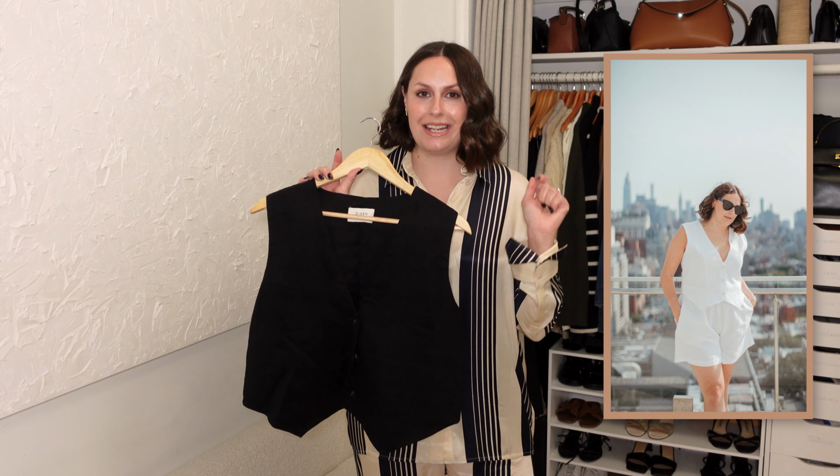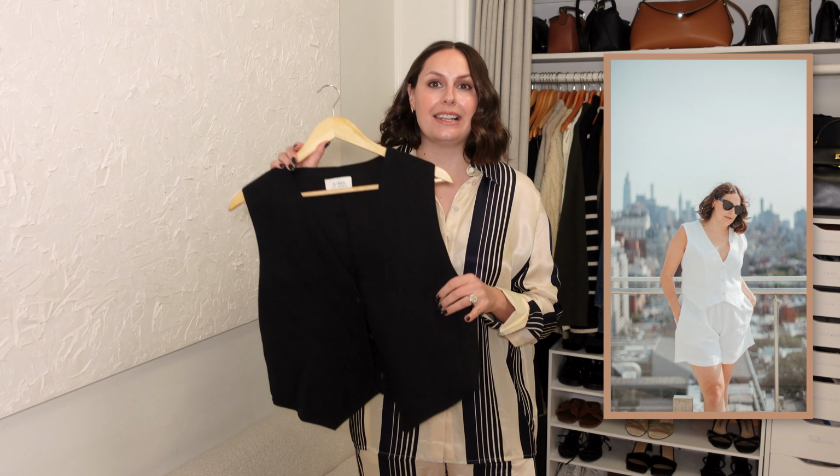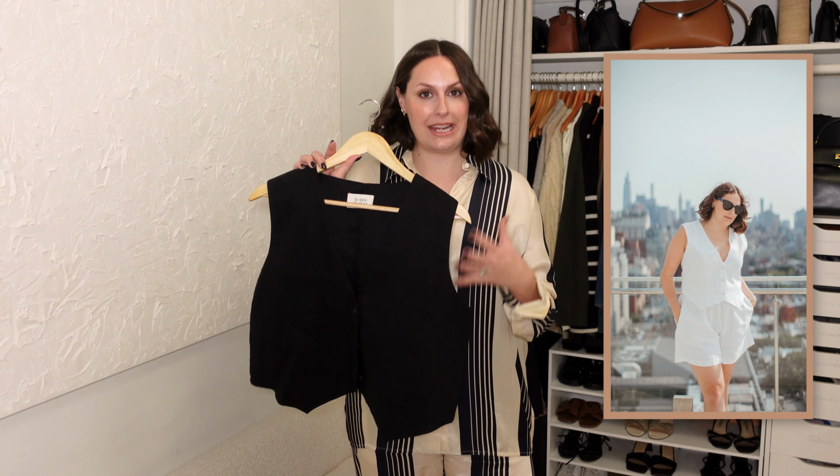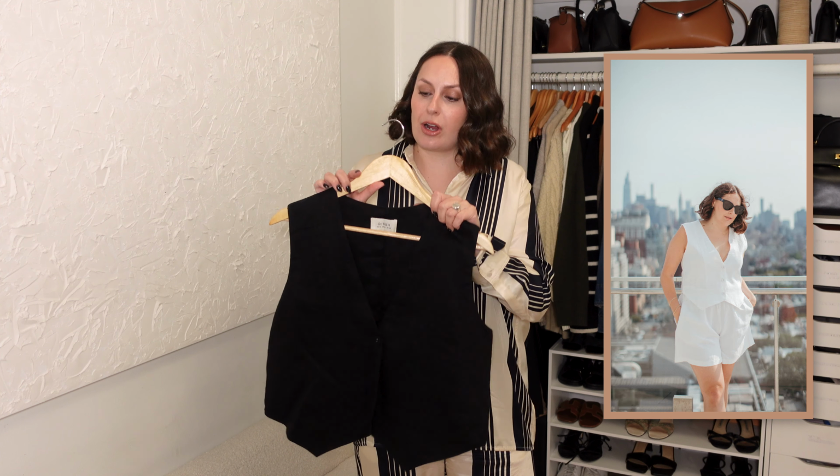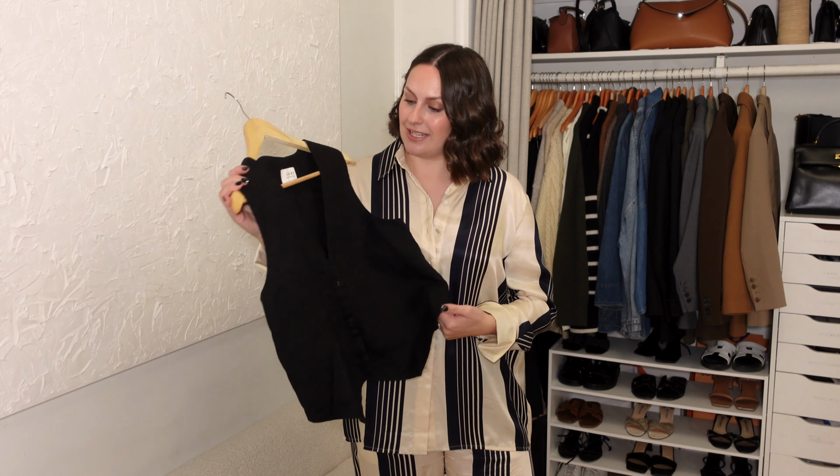I brought it in the white and the kind of like oat color as well. I've kept the black one out to wear for evening looks for autumn, winter, and put the other ones away in my summer stock. But I will be getting these out every year, and I just think, again, it's one of those pieces you can wear in so many ways.